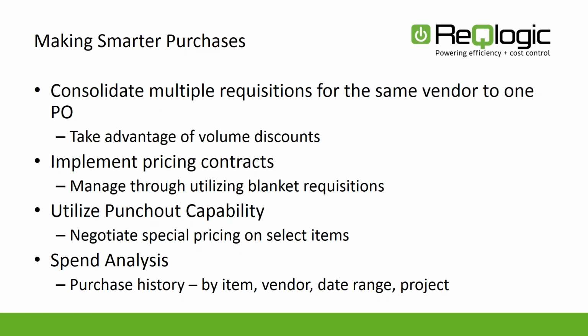So the way a blanket requisition works, I'm sure you're familiar with it. The way it's handled in ReQlogic is the blanket requisition is created. It can go through an approval process if you'd like, or you can go through an approval process as you draw down from that blanket. So this is another way of restricting people from purchasing certain items at certain prices.